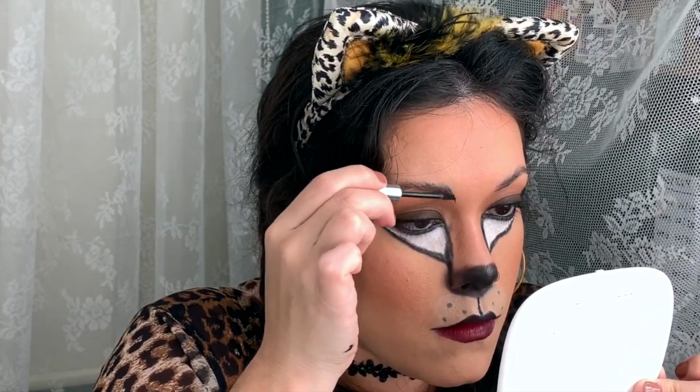Now I'm elongating my top lip to, again, get that feline look. And then I'm adding another layer of the boy brow.